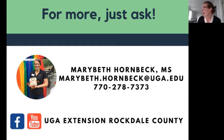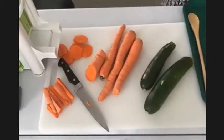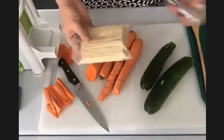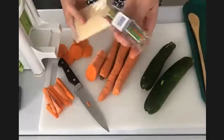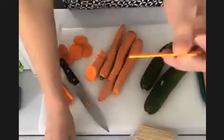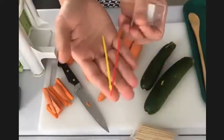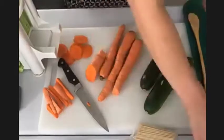From that, I'm going to switch over to my phone camera and show you some of these tips and tools in action. Show you these little toothpicks. You can do these kind of skewers, or you could do these colored toothpicks. And this is the kind of thing that if you had blueberries or tomatoes, putting them on a stick can be a lot more fun if you wanted to.